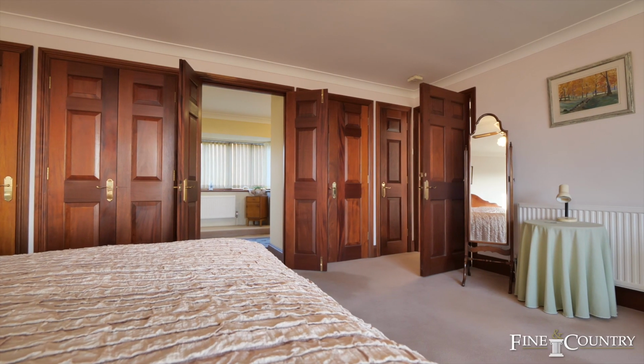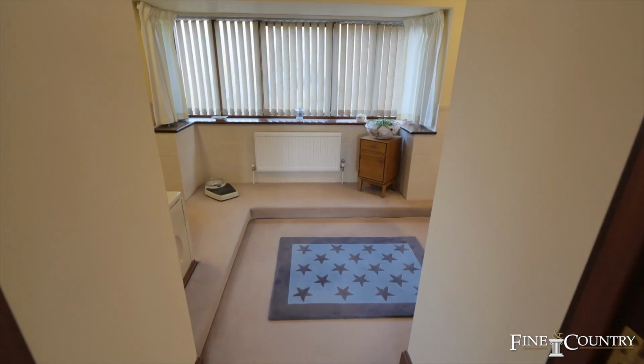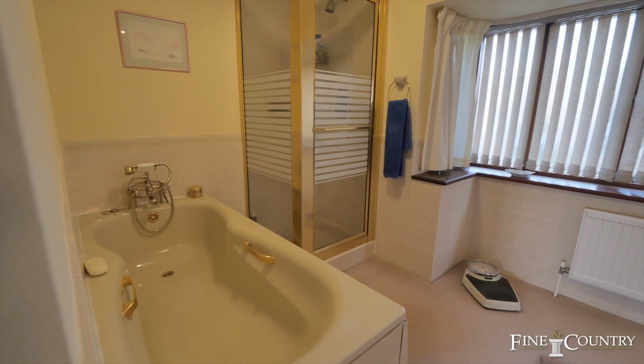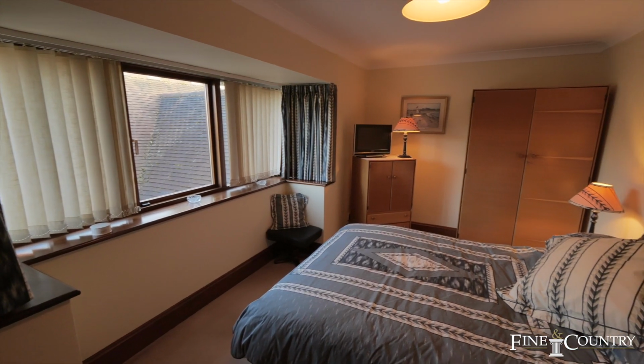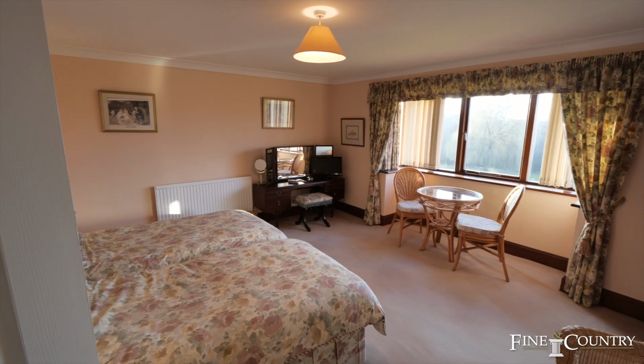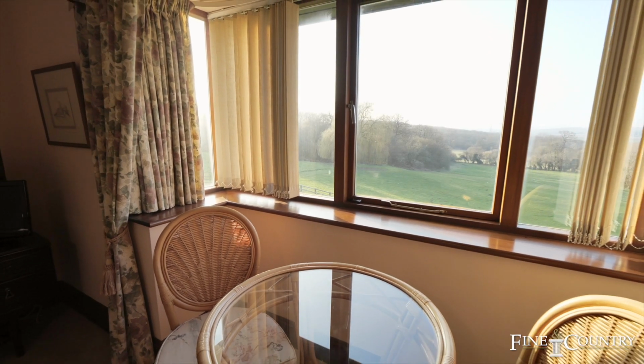There are 4 double bedrooms on the first floor of this beautiful family home, and the principal bedroom has a very large ensuite with a lovely dressing room. There is a great guest bedroom which boasts sensational views and 2 further bedrooms and a family bathroom.